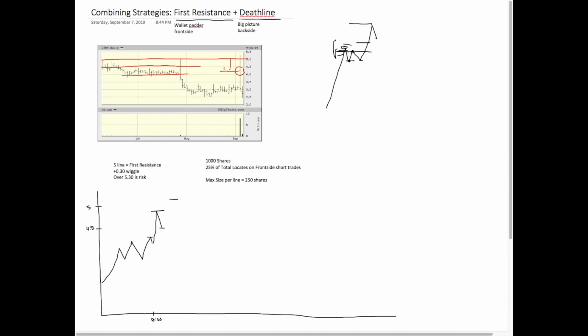Now, when you do this, you're working this front side average, okay? So let's say, for example, this is what it would look like if you're doing this. If your max size is like mine, 25% on the front side, and you located 1,000 shares, we're just going to use small size to keep it relevant here. What you would do is you would have like 125 right here, and then 125 waiting up here. You want slightly below the line, slightly above the line, okay? And then you have your stop up there. So if it hits this first level, what you can do is, you have that 125, take 60 shares off right here.